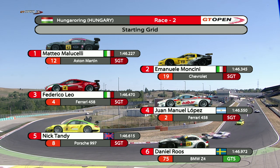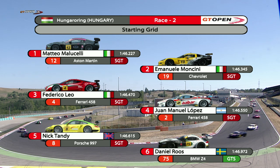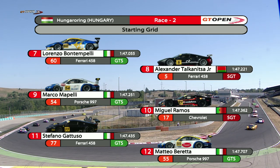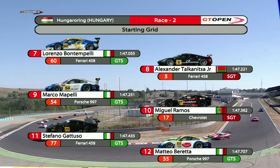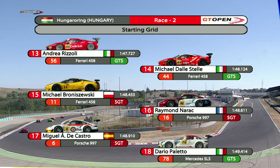So it is Matteo Malicelli and Emanuele Mancini in the front row, Federico Leo and Manuel Lopez, Ferrari, row two, Nick Tandy and Daniel Roos complete the third row. Then Lorenzo Bentempelli and Alexander Taukinitsa Jr., row four. Brilliant qualifying from Taukinitsa to line up in eighth. Then Marco Mapelli and yesterday's race winner Miguel Ramos complete row five, with Stefano Cattuso, the reigning GTS champion, and Matteo Beretta rounding out row six of the grid.